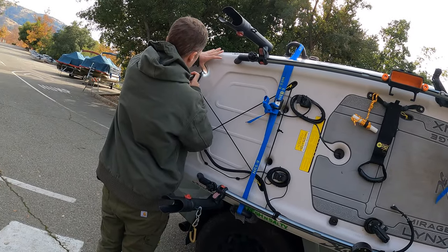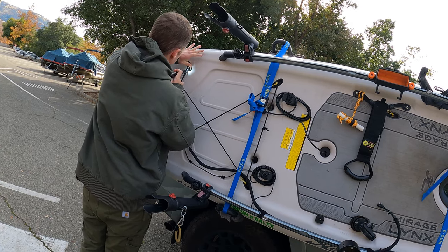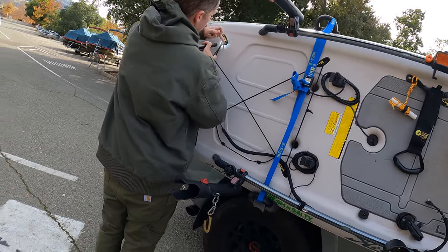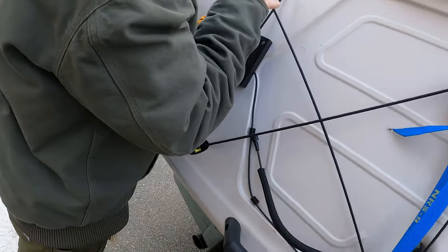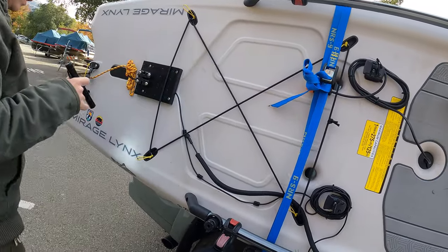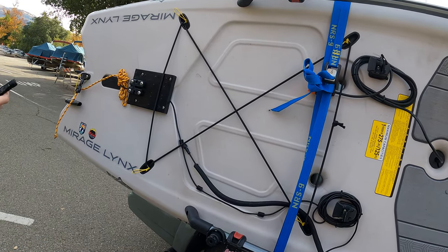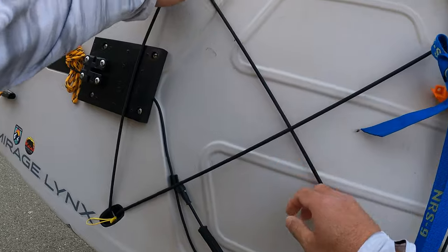Coming out of the board. See, the more I touch here, the more water's coming out. It's like coming out of the gap there. Huh. So I don't know how you dry that. It's a solid hull, so I don't know how water. Right, I know. I don't know if it's just.